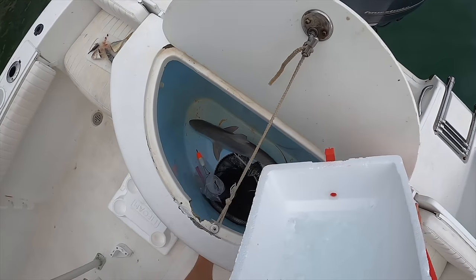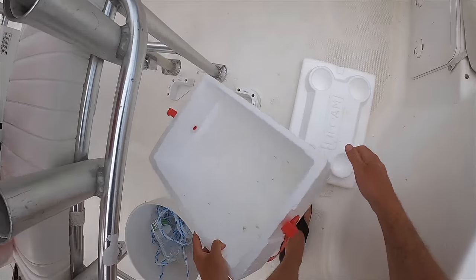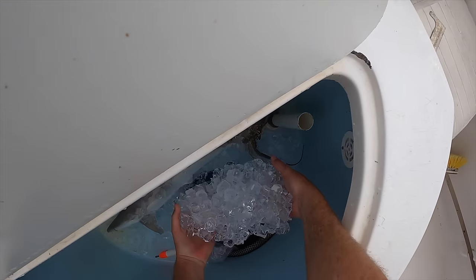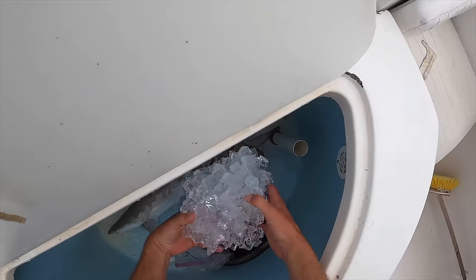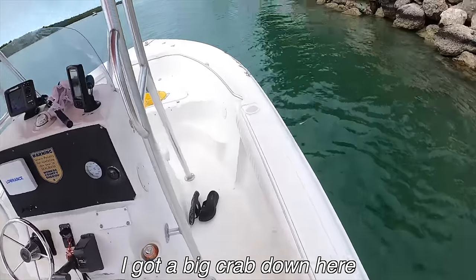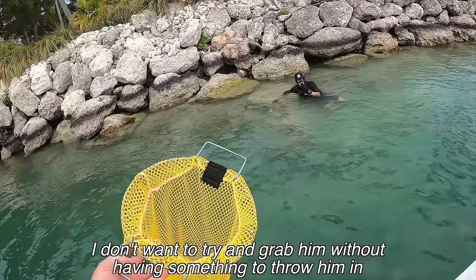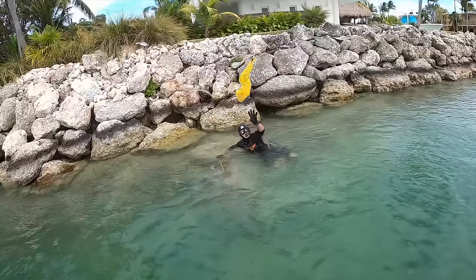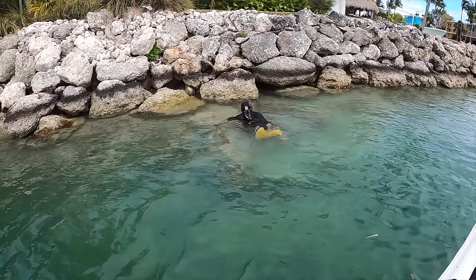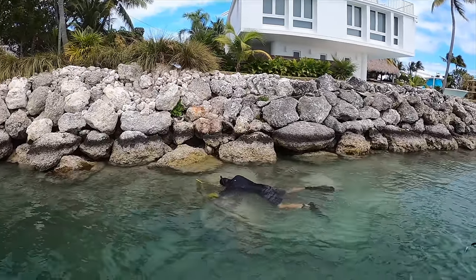Since both of them are too big for this cooler, just going to pour ice from this. Got some more ice here. I need a bag. You need the yellow bag. I got a big crab in it. I don't want to try to grab it without having something. Was it like a stone crab or something? No, I can't tell. This is so fun, guys. We're just making this stuff up as we go.